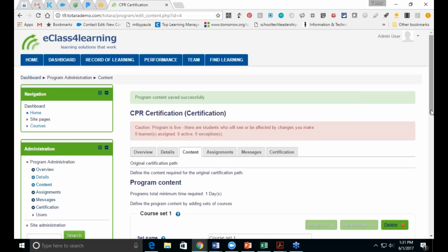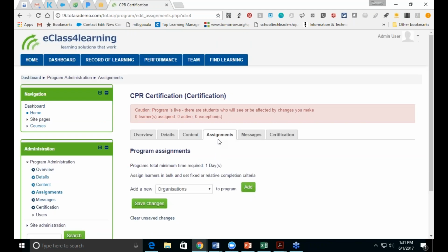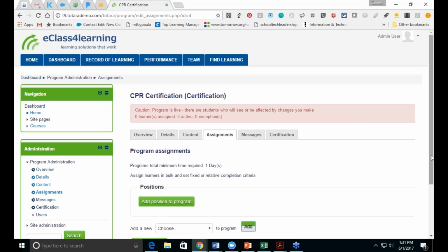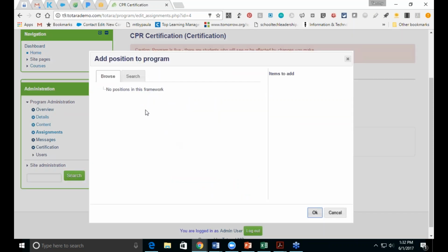Okay, and again, it's giving me the alert that, hey, if I have this visible, it's possible that it could affect zero learners, okay, and zero are active. And then program assignments. So it wants to know who I'm going to do it. So let's do a position this time. And let's choose, add a position. Let's search the school position framework. We should have some in there. Let's do teacher.